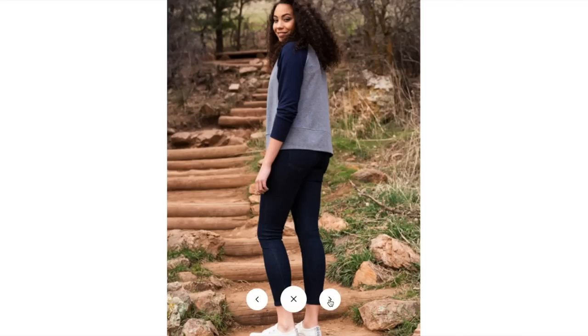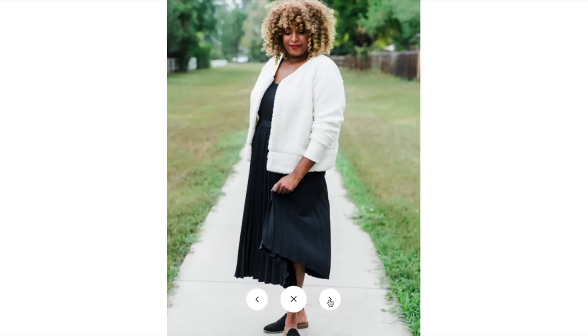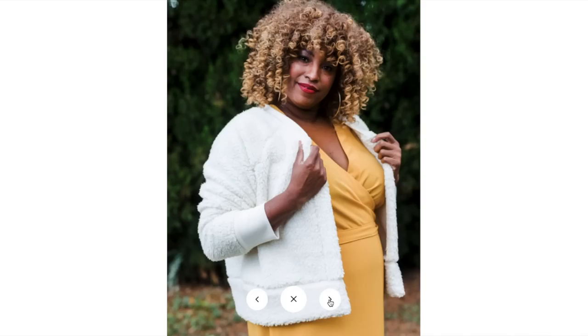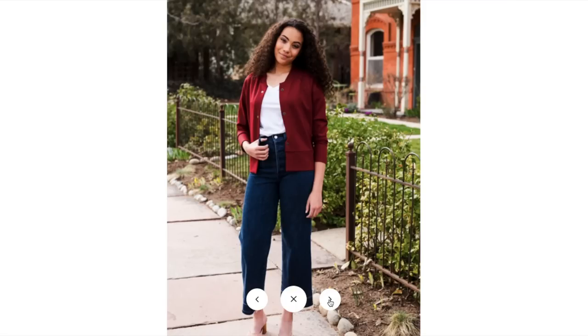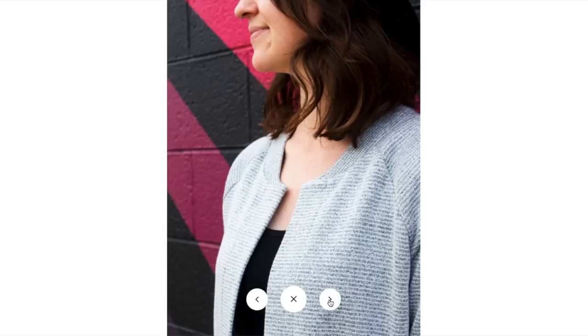Very well executed in terms of proportions and just making it boxy, but not overwhelming. I like this little fuzzy version. Yeah, we've kind of got the Americana collegiate vibe going here. Very on trend, even still, even though this pattern was released before the pandemic. But this, I think, is a Ponte knit, so you can get that smooth, sleek look, but still stable.